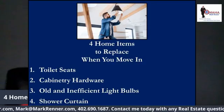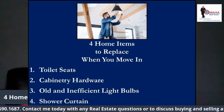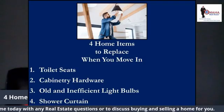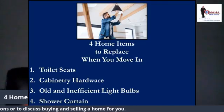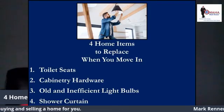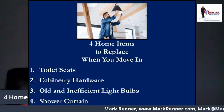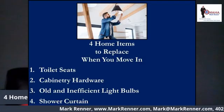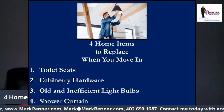Toilet seats. While it's always best practice to give everything a good scrubbing before you officially move into a new house, some things should simply be replaced. Toilet seats are often inexpensive to replace, and a new toilet seat can give you peace of mind that the crevices and bolts aren't harboring excessive bacteria.